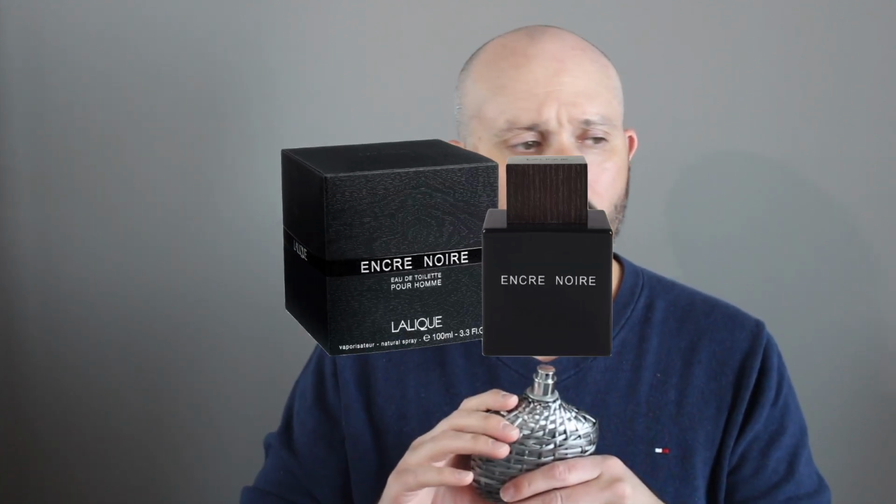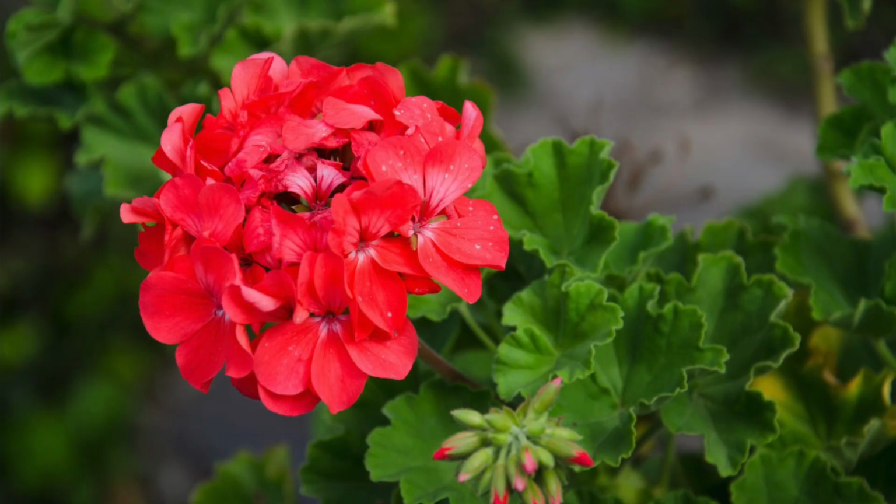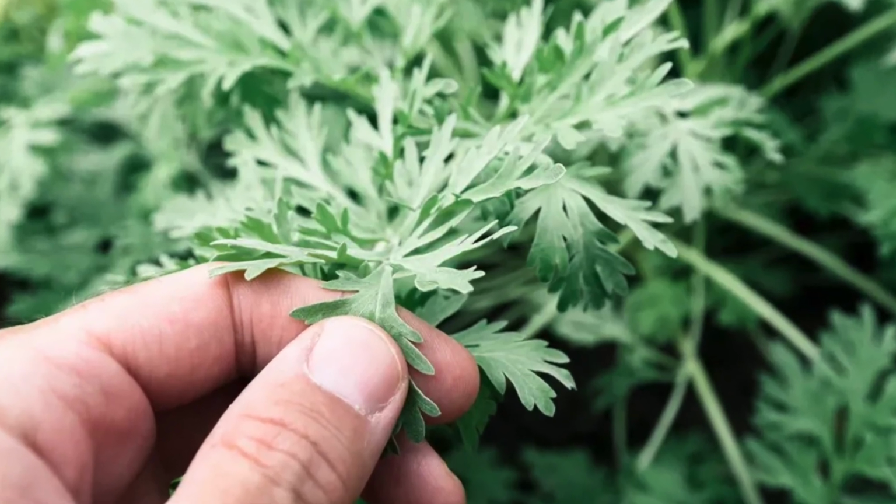Now, I just gotta state it, it's not like, what is it, Lalique? Encre Noir, that's it, I think it's Lalique Encre Noir. It's not like in your face, vetiver, woody like that. Oh God, no, this is a lot more mass appealing. There's geranium, there is wormwood, I believe it is, a little bit of citrus, some musk, some bitter orange, and some Szechuan pepper to kind of warm it up a little bit.